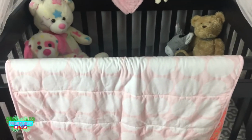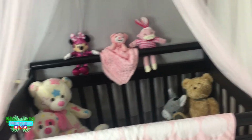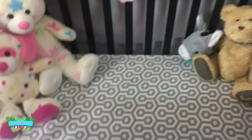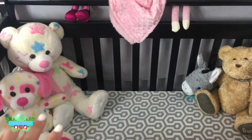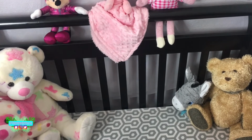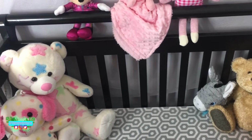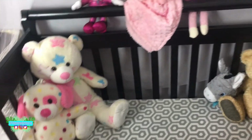Then I have her crib and this canopy, which I got from Five Below, so it was only $5, which is awesome. And then the inside of her bed. Now, I know people have mixed feelings about stuffed animals being in cribs, but babies literally don't move that much when they first come home, so I'm not really worried about it. She's gonna be swaddled, and in the worst case, I just pull it out, not a big deal.